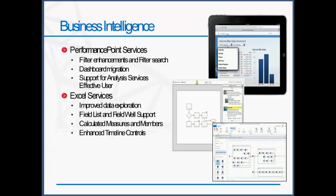With PerformancePoint Services that are included and the Dashboard Designer and also Visio Services that are included, you can really create some sophisticated dashboards that are capable of taking information that might be stored in reports or data sources that are somewhere else on your SharePoint site, and you can kind of create a mashup and have that one report viewable for your audience. Now, PerformancePoint Services.